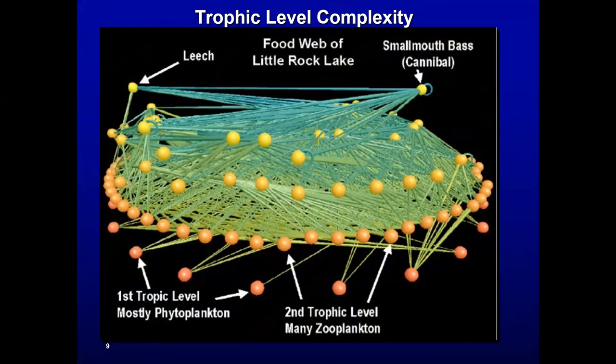And by the way, I always highlight this one here. So hopefully y'all are seeing this with all the lines. Each dot represents an organism and how it is trophically linked to others. It either is eaten or eats that. And over here, the fun one is the smallmouth bass has one line that links to itself. And that's because big ones eat little ones. So yikes, it's cannibal.